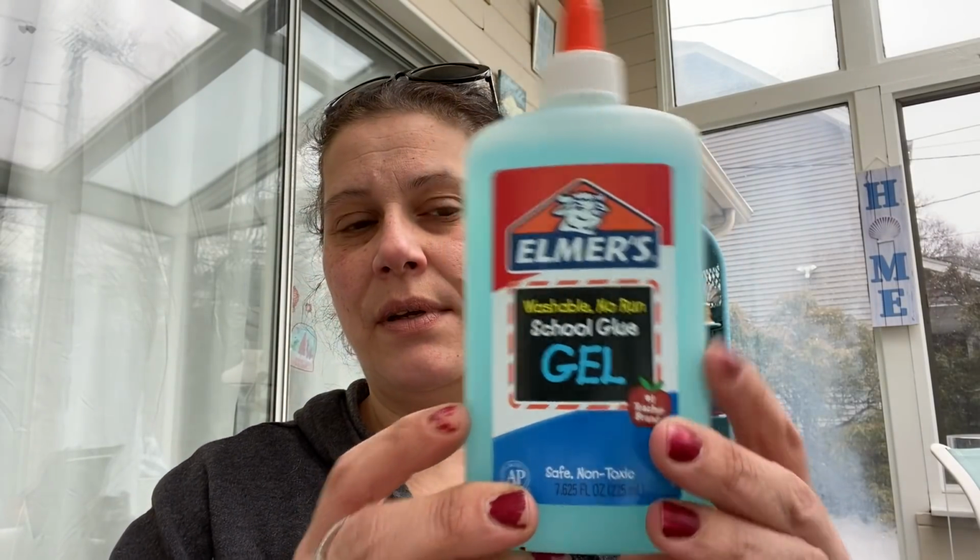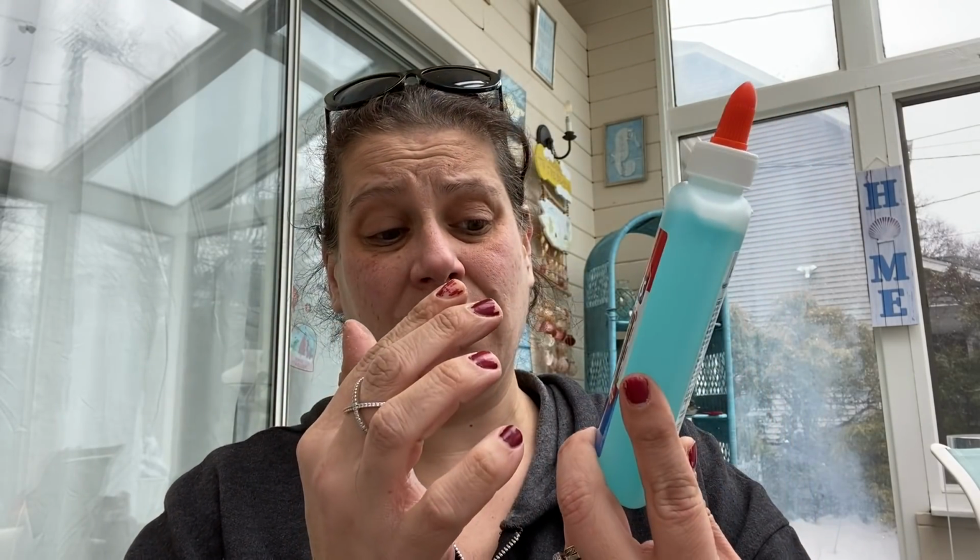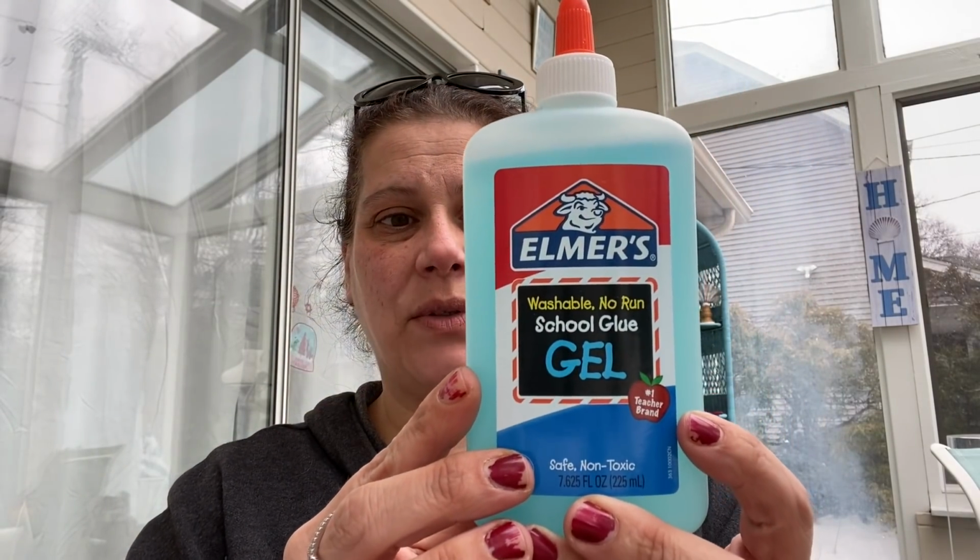So then I got this for little man. This little washable no-run school glue gel for all the little projects he has to do at home. I thought this would be a good one. It's a big one, 7.625 ounces.